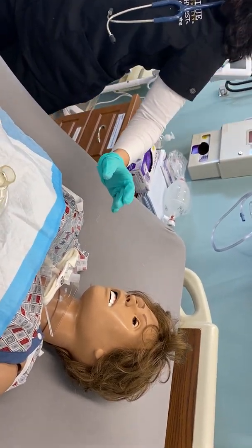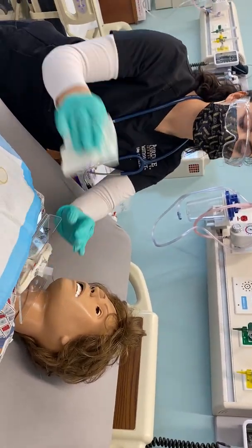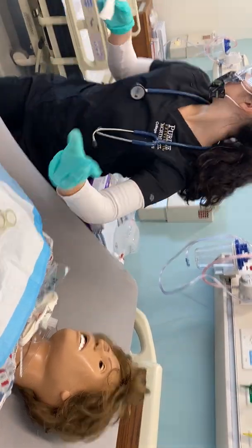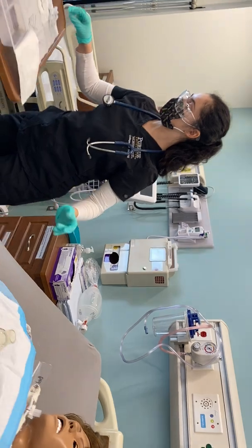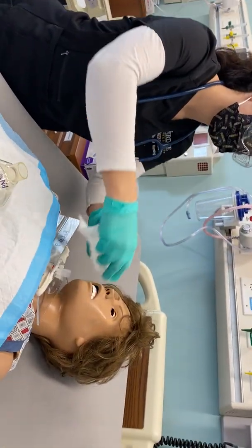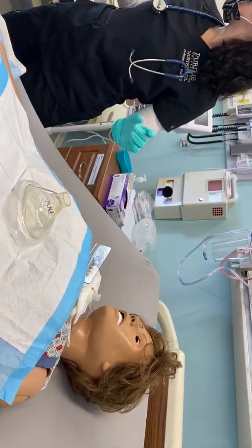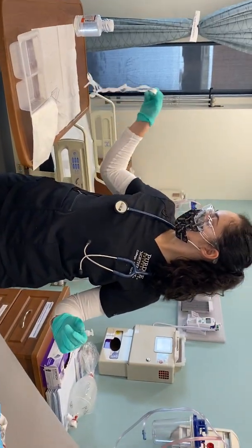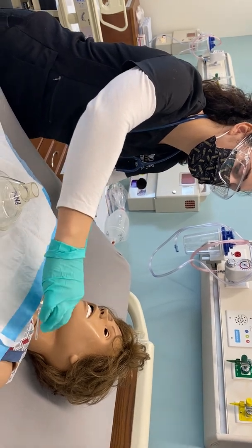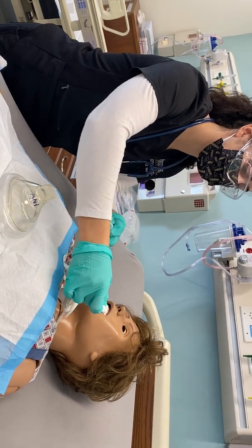Discarding it. Now that we have everything a little bit wet from cleaning, we're just going to dry it off with a dry gauze. I'm also going to discard of that. I'm going to place a new drapery. And also I'm going to place a new strap here. It would go around the neck. Since this is our neck, we're just going to put it here. It would be Velcroed as well, if I had one.